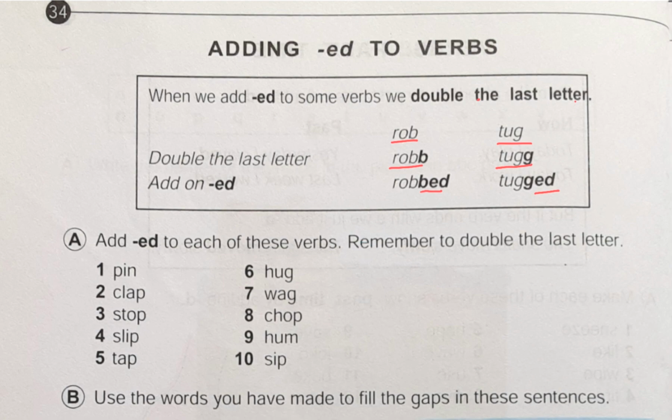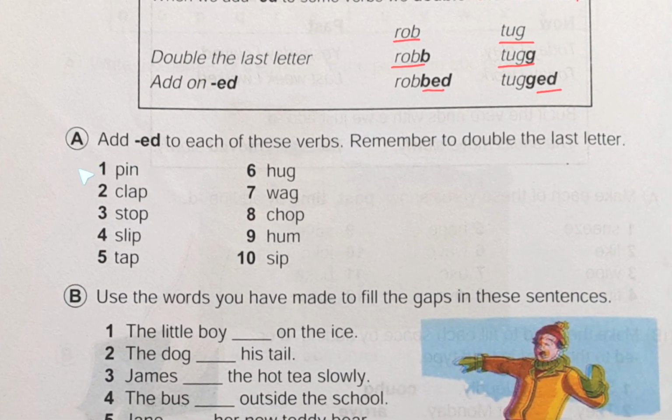Let's start some exercises, then the topic will be clearer for us. Exercise A: add ed to each of these verbs. Remember to double the last letter. Let's start. Pin: we add another n, doubling the last letter, and then we add ed. We follow the same thing in the following words: clap, clapped; stop, stopped; slip, slipped; tap, tapped. Here we have doubled the last letter and then added ed.